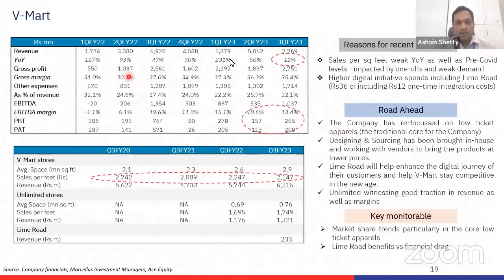The key monitorable for VMart is that we'll track the market share trends: how it is trending for VMart after they vacated that space and have now come back into it. We'll track the market share because that is very core to the business. And secondly, we will also track the benefit versus the drag of LimeRoad. We are waiting for the benefit to start outpacing the drag that LimeRoad has been having on the VMart financials.